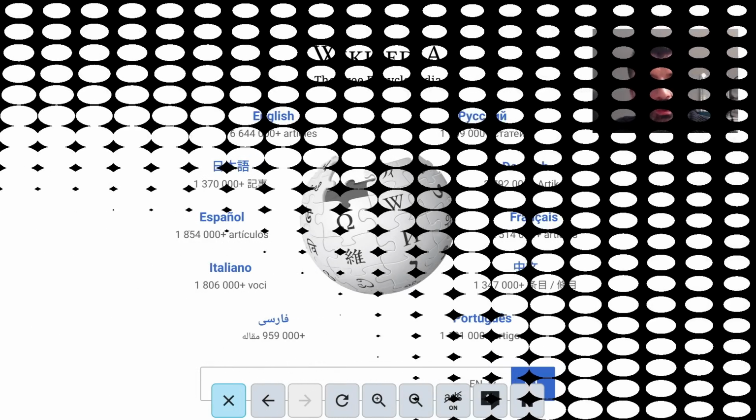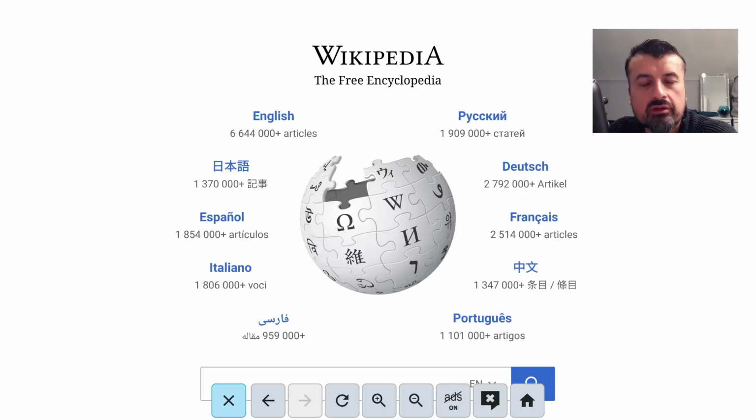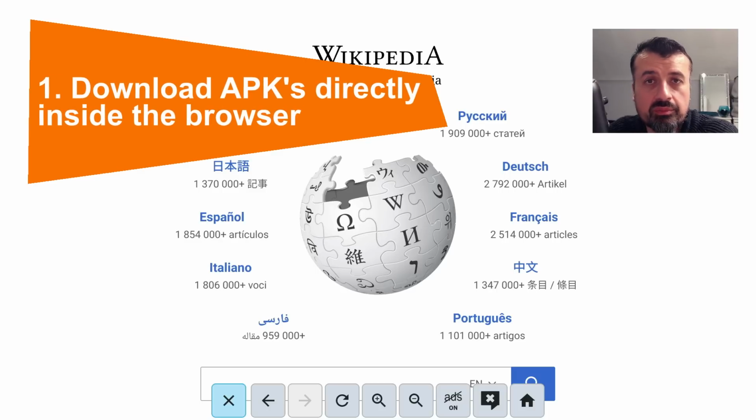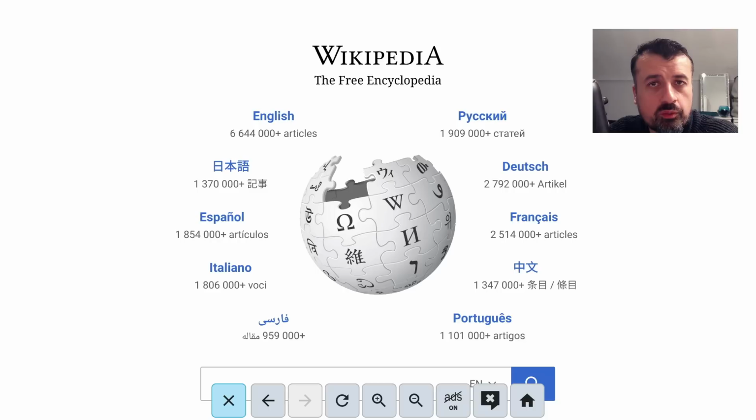So for us to give the title the best streaming browser for 2023, we need to have three main things. The first one is the ability to download applications directly through the browser. Now you may think this is a common thing, but browsers like the Silk browser or the Firefox browser on the Amazon devices, although they are good browsers, you can't actually download anything through them. So you have to be able to download your APKs, your applications through the browser.